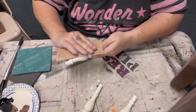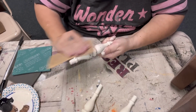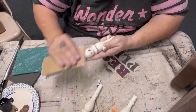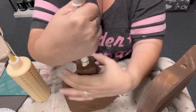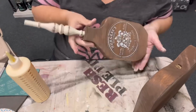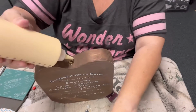Once my spindles have each had at least 2 coats of paint, then I'm going to go ahead and sand them with a 60 grit sandpaper. I want some really good distressing here. I'm going to add some wood glue inside the holes and on the tip of the spindles, and then I am just going to work them into place. Off camera, I did actually decide to hammer them in to make sure they were nice and tight.